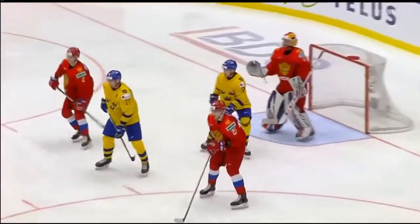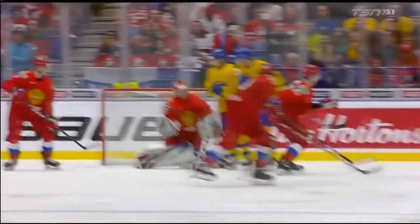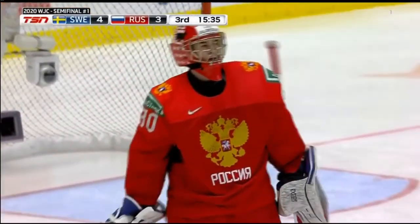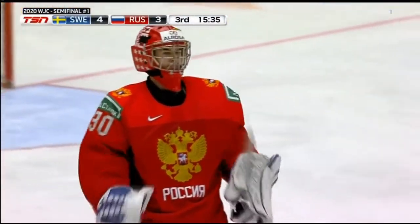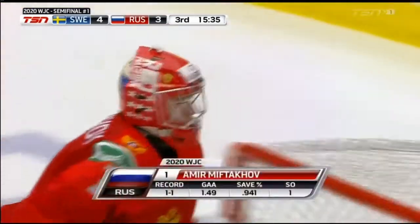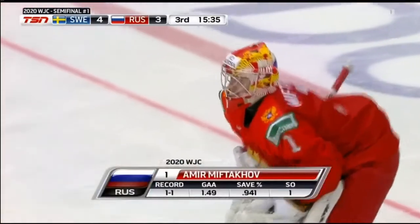Can't catch up to it. Now he's trying to find the puck. It hits him high and goes in. He doesn't pick it up, and that's it for the youngster Yaroslav Askarov as he'll leave. Save percentage in somewhat limited duty. Came on against the Czechs in the third period. Shut out Canada on 28 shots.